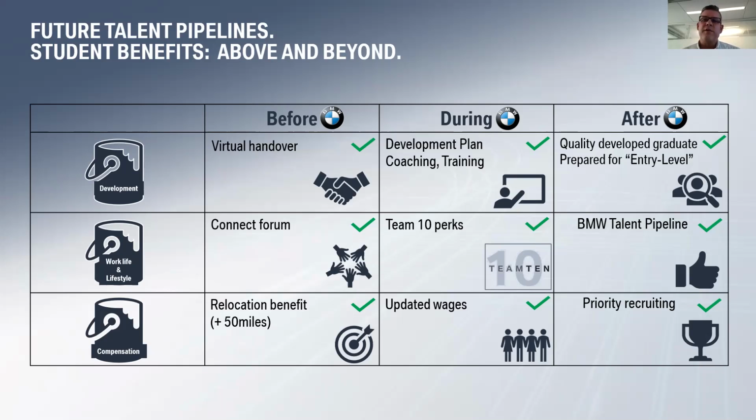And since we don't offer housing, if you live over 50 miles from the plant, we will give you a one-time payment of $400 for a relocation benefit payable upon your first check. And then while you're with us, you'll have a development plan, a training plan, and you'll have a mentor. You'll be coached through this process.